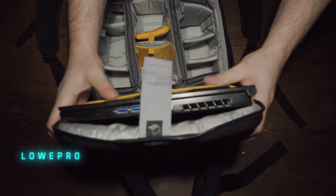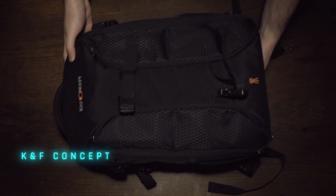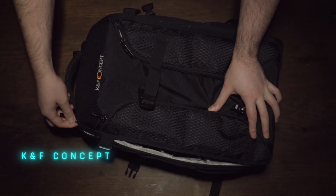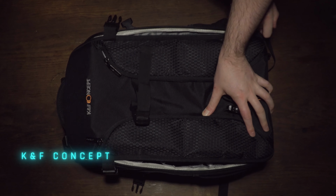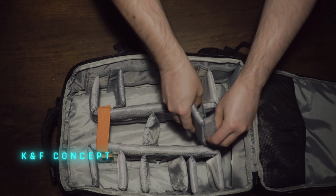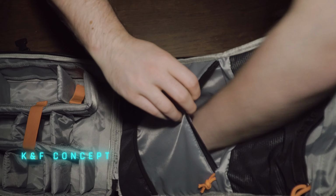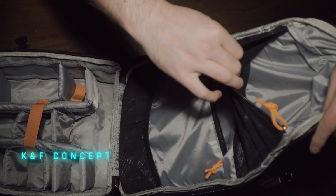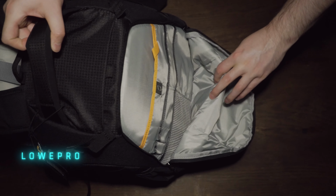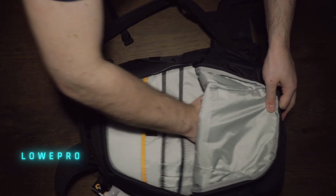Going back to compartments and my obsession with zips, I found it a lot easier and a lot more functional in the K&F Concept bag. I could actually reach every pocket, and I found the pockets were sizable and stretchy enough, for lack of a better word. I could fit more of the things I wanted into those little compartments than in the Lowepro backpack, where the laptop compartment is not easily accessible. It's on the front of the backpack as opposed to the inside of the backpack on the K&F Concept bag.